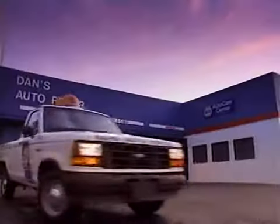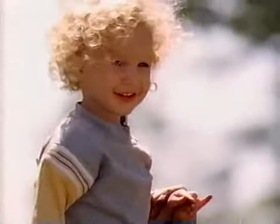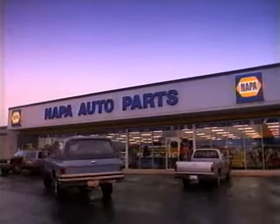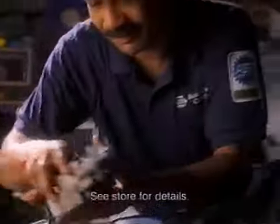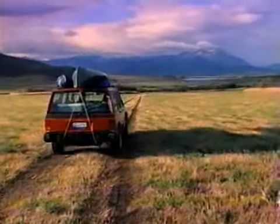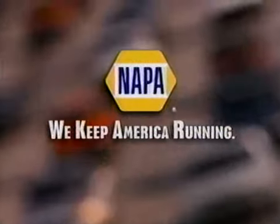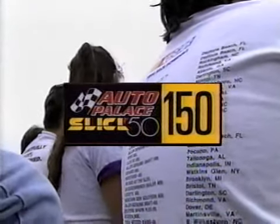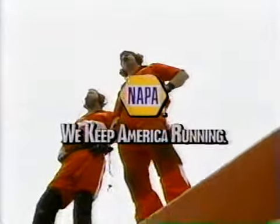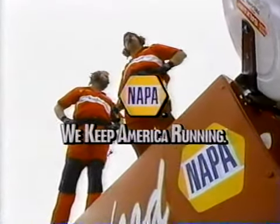What are we doing? Every day, we all find a way. A promise made, a promise kept, giving it our best. Napa, we're the most complete source for auto parts. And all Napa parts are backed by a nationwide warranty program. No wonder more Americans trust Napa to keep their vehicles running. We keep America running. Today's exclusive coverage of the Auto Palace Slick 50 150 on TNN is brought to you by Napa. We keep America running.